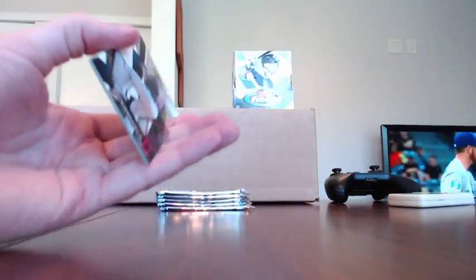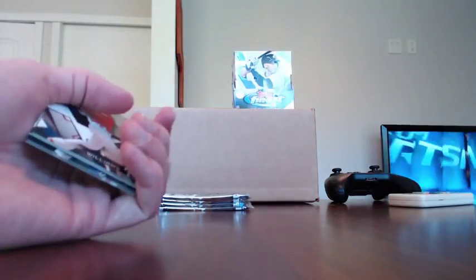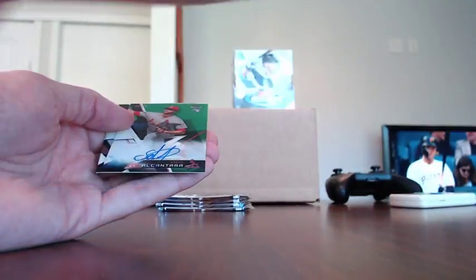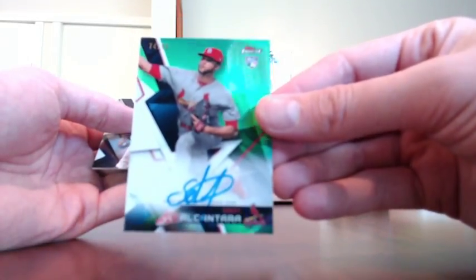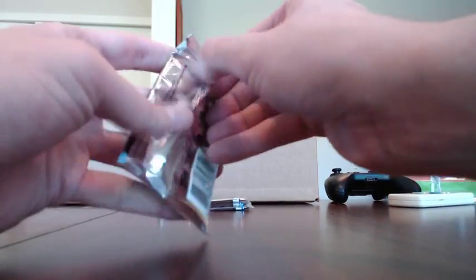All right, mini box 2. Carlos Carrasco. Bryce Harper, Cornerstones, and then we got a green for the Cardinals. Autograph, Sandy Alcantara, 74 of 99. I'll make the Cardinals fans happy, or the Cardinals slot holder. I mean, that'd be nice if that was an Ohtani.